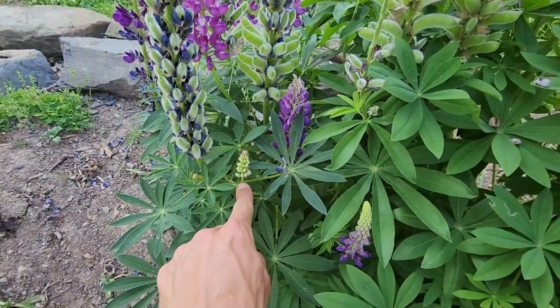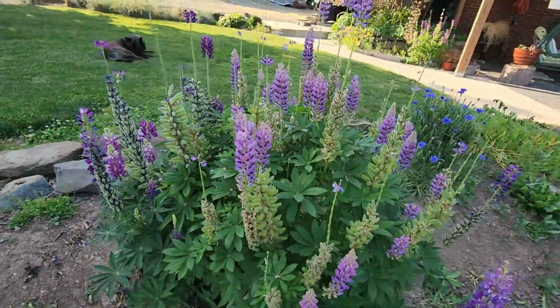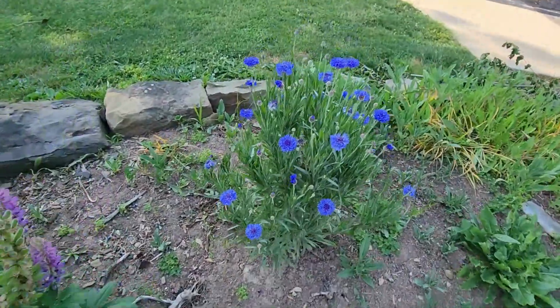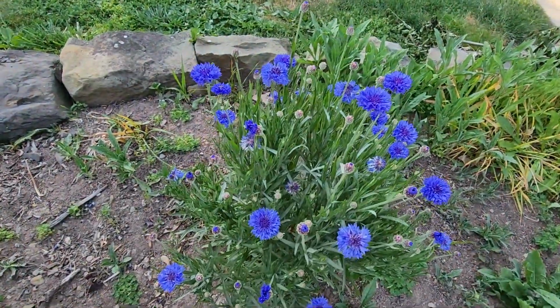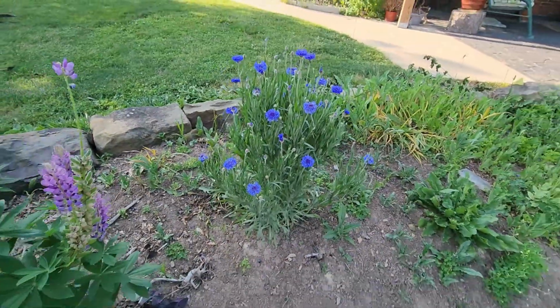Look at that little one, still coming up. That one still has more to open as well, and there's just so many on there already. We got a little bachelor button here putting on a lot of blooms. Nice color too. This is actually a volunteer. It reseeded, and it is a very welcome volunteer here.